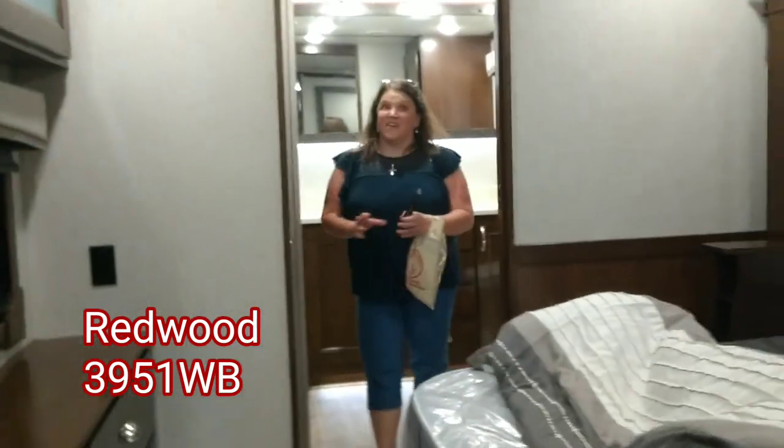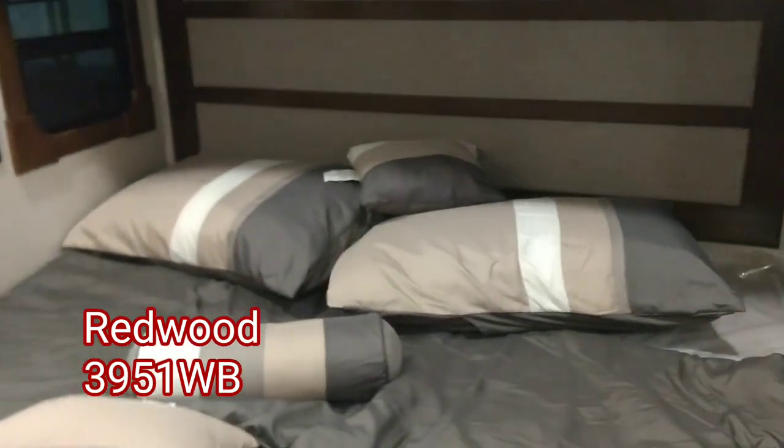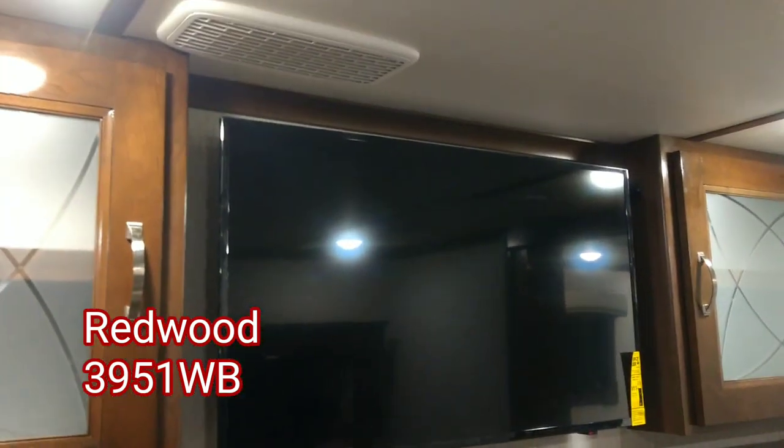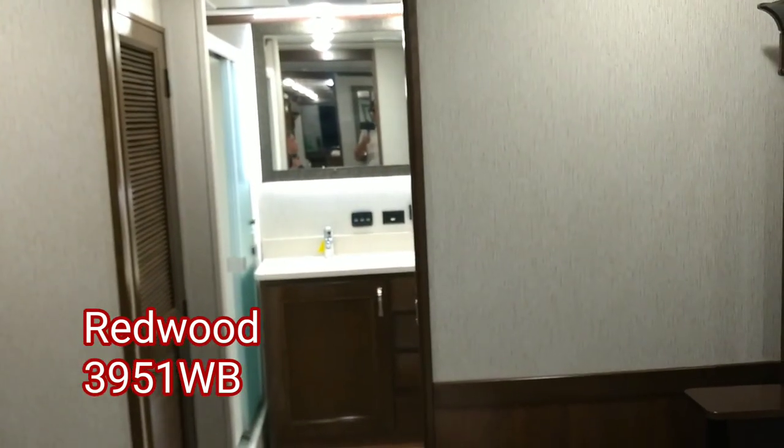Okay. Wow. King size bed. Washer dryer. Look at this. I like it when the bed is sideways like this because it gives you more walking space. And you can tell this is so well constructed. Yeah, Jayco's got some good stuff. The only thing about this is that's the only bathroom. Now granted, that's a really impressive bathroom.